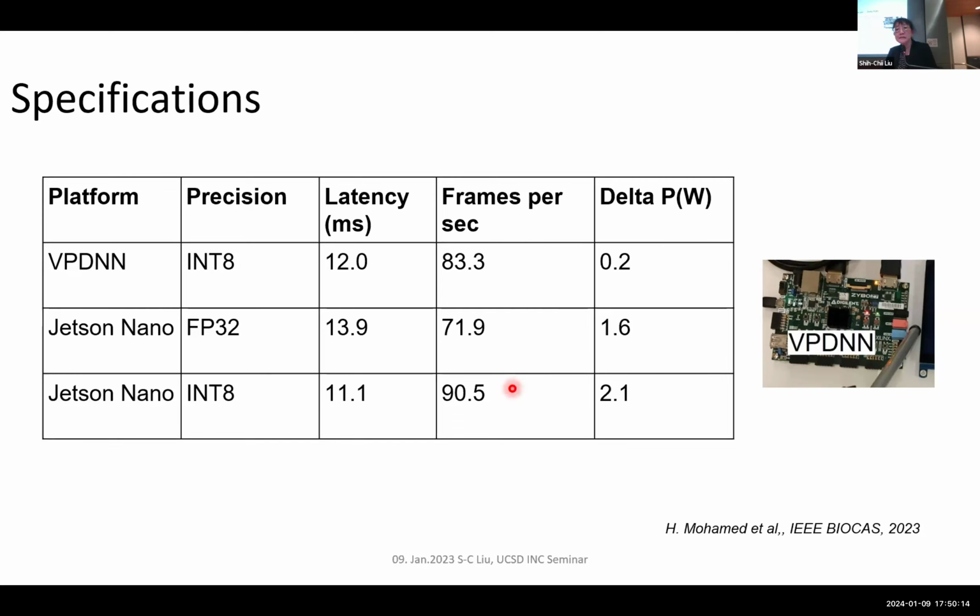The Jetson Nano can do something much better, but the difference is in the incremental power that you get with the FPGA platform versus the Jetson Nano. So if we're going for power, then the FPGA accelerator will be much better. And of course, if you know what the network is that you would like to use, then you can go down to an ASIC and save even more power. That's the next step.